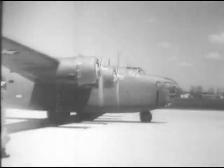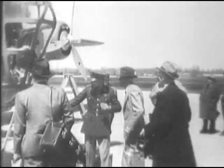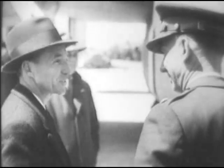A giant Army B-24 bomber arrives for inspection by 78-year-old Henry Ford. Bodies for the big ships will soon roll off Ford assembly lines. Edsel Ford reveals that a few hundred Ford engineers have been in California getting production details for Father Henry.